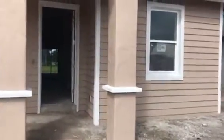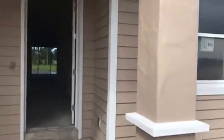I like how this stucco turned out. Like I said, it's all cement, or the stucco material. And there's nothing to seal or anything like you would if it was hardy board.